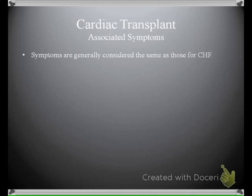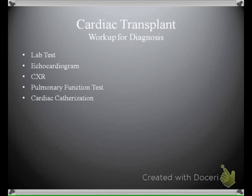So the symptoms for cardiac transplant are very much similar to those for congestive heart failure, because the need for cardiac transplantation very much mirrors congestive heart failure. Some of the ways that we evaluate for cardiac transplantation are lab tests to see how the heart is actually functioning, and also lab tests to discern what blood type, what Rh factor, things of that nature. Also, we have an echocardiogram, chest x-ray, pulmonary function test, cardiac catheterization. And notice that chest CT is not on here, simply because many times chest CTs are done after the fact, because if the patient is known to have heart failure in need of a transplant, then chest CTs really do little to dissuade that.